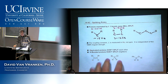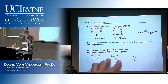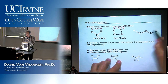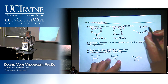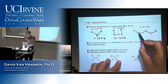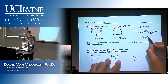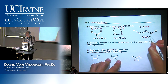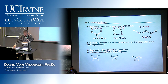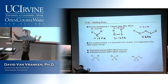So when you have protons separated not by three bonds, but by four bonds, in this arrangement where it has the shape of a W, some people call this W coupling, you can sometimes see a small coupling. And it's small. It's not like 15 hertz. It's not like 12 hertz. It's usually less than 2. So when you've got this sort of W shape, those two protons can couple to each other.